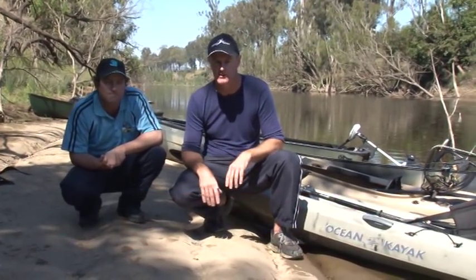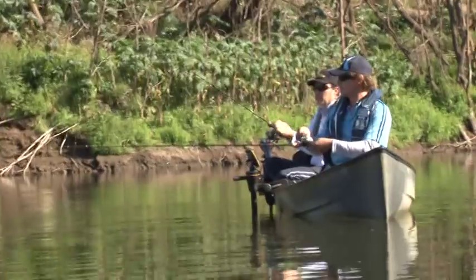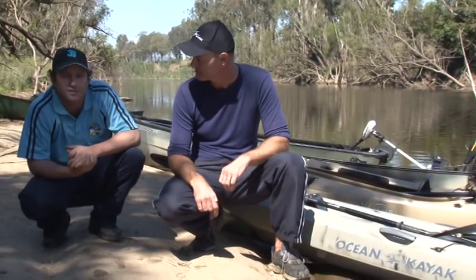Well, I'm here with Lindsay from BLA, the kayak specialist, and he's going to take us through some of the kayaks we're using today. So the kayaks we've got today for our excursion, we've got the Scrambler 11 from Ocean Kayak, the Vapor 10 Angler, and in the canoes, we've got a Guide 147 Fishbomb. Excellent. Well, let's have a look at a couple of the specs of these kayaks.